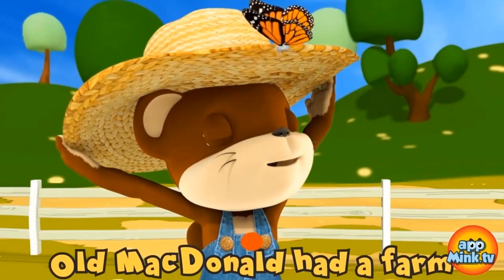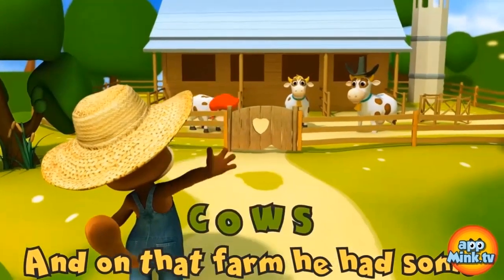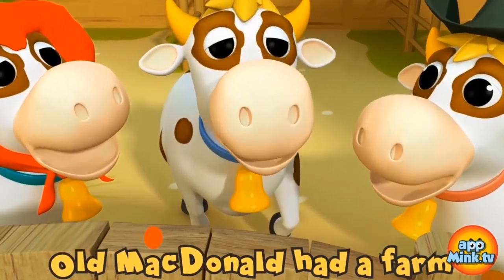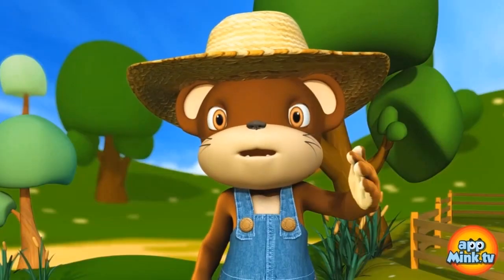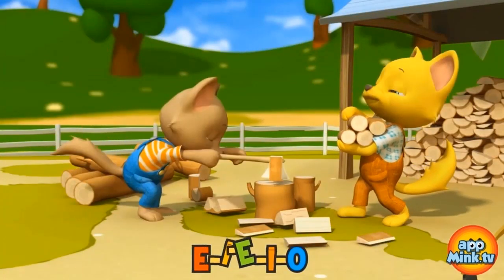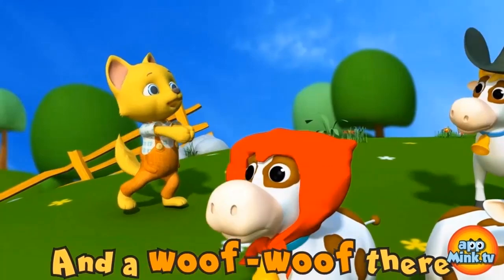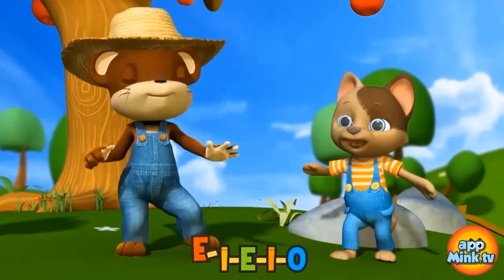Old MacDonald had a farm, E-I-E-I-O. And on that farm he had some cows, E-I-E-I-O. With a moo-moo here and a moo-moo there. Here a moo, there a moo, everywhere a moo-moo. And on that farm he had some dogs, E-I-E-I-O. With a woof woof here and a woof woof there. Here a woof, there a woof, everywhere a woof woof.